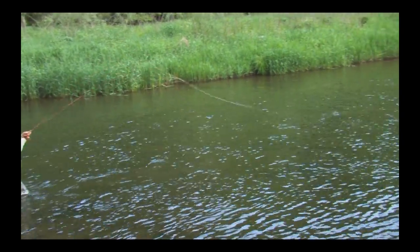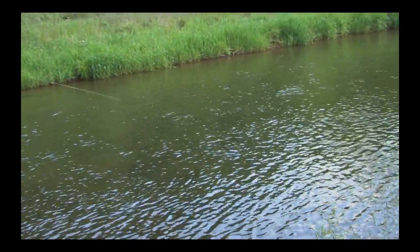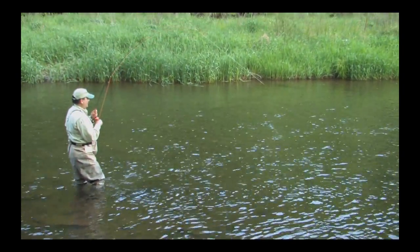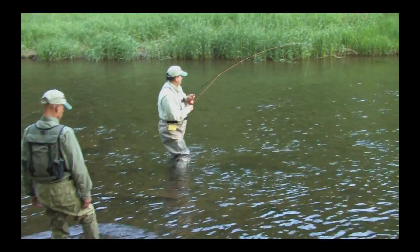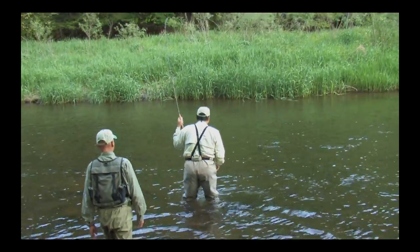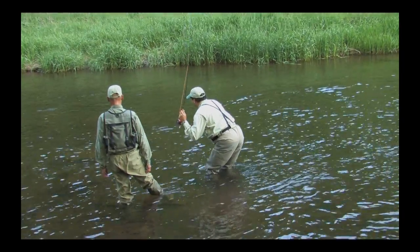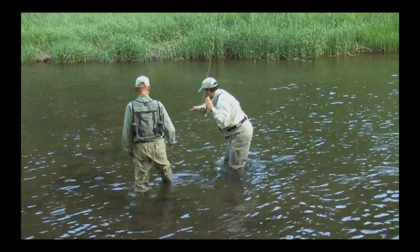All right, we're gonna get this guy on the reel so he doesn't play games with us. Boy, that's a strong fish. This one's actually taking some line. Oh, that's a good one. That's a real good one, Joe. I still haven't had a look at him yet. Nice fish, Joe. Excellent. Easy. That's a wild brown. That's a wild brown.